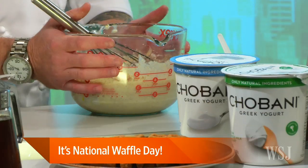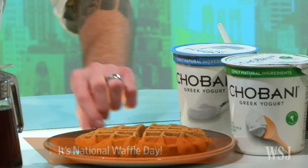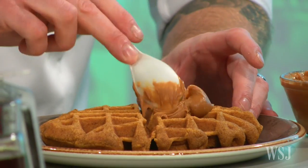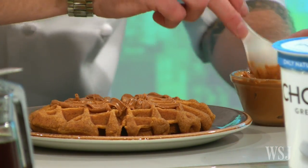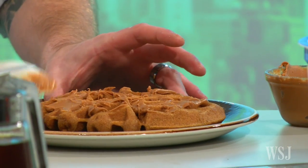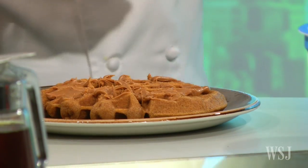It's coming. So that's our batter, and then we have a finished waffle here that we'll just go ahead and finish off. We're going to finish this waffle with some Belgian cookie spread. It's called speculoos. This is very common in Belgium. It's a spiced ginger cookie that is processed into a spreadable, kind of like peanut butter. It looks really nice, and has a really nice ginger flavor.